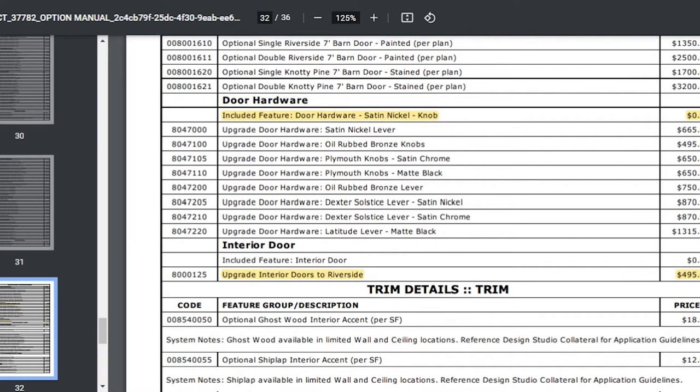We have 10 doors in our home. Fine with that. That's great. That's amazing. Very excited about them. Actually, we have more than 10 doors if you include the closet doors, the non-locking doors. To upgrade the hardware for every door in the home to the knob that I actually like, the Latitude lever knob, it would have been $1,315. An excessive amount of money.